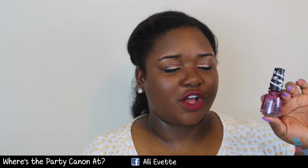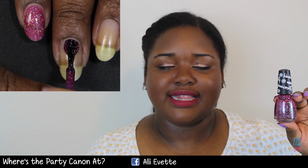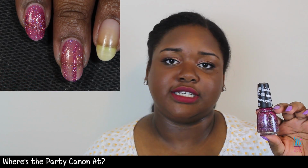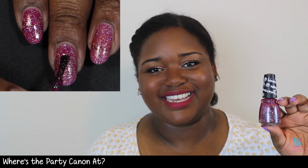Alright, our next polish is called Where's the Party Canon At? And this one is a berry jelly with silver glitters and silver holographic glitters as well. For your reference, you can look at Pantone's 2451 CP. So for the consistency, again, this is a micro glitter. So for a micro glitter, it had a normal consistency compared to other polishes. It's a little bit on the thicker side. It was a little bit sheer on the first coat, but completely opaque in 2.